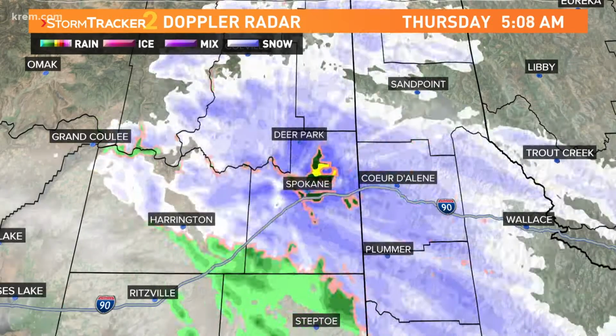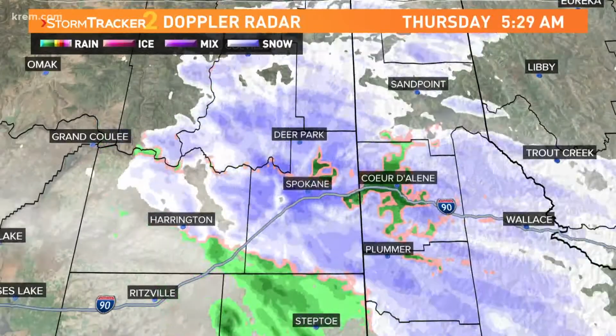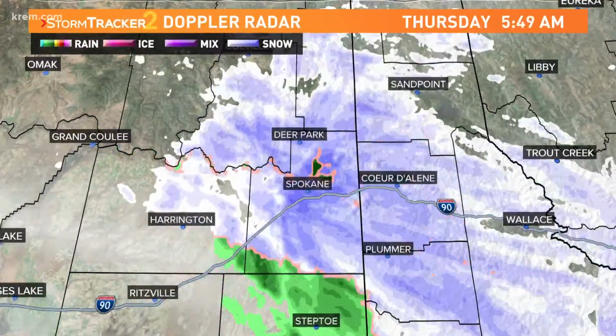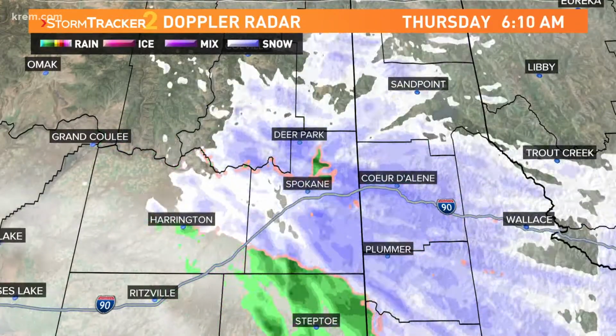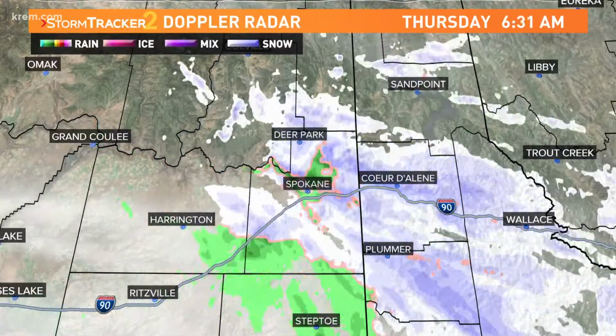Taking a live look now at our Storm Tracker 2 radar this morning. We have rain moving in from the west. That's right, and it looks like there's even some snow in there as well. Many people have already sent us photos of snow already hitting the ground in a lot of areas, especially over in Idaho.